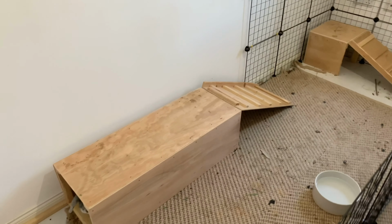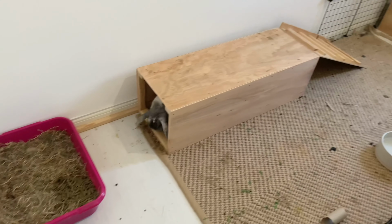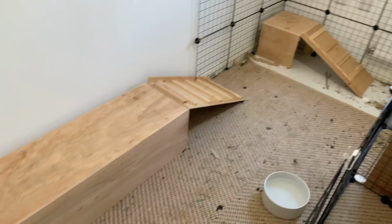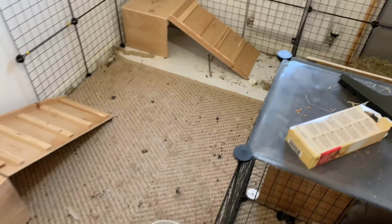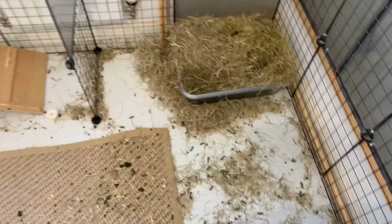So while I'm waiting for my bedding to dry, I thought I would come in and do the bunny room. Oh, hello, Willow. Hello. So as you can see, it's a bit of a mess, but the tray is just something else. So I need to do all down here.